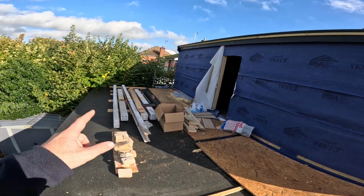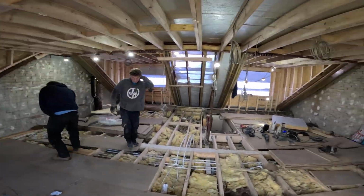Some of our steels we haven't had to use, purely because we were able to manipulate some of the existing steels. So that one we've brought out, obviously you've seen, but we've been able to move some of the others around to utilise it. Jump in here now.